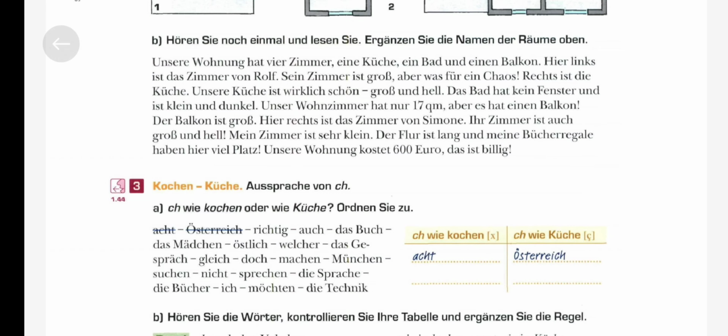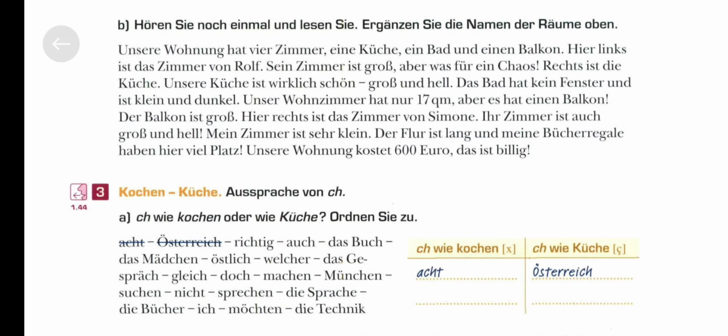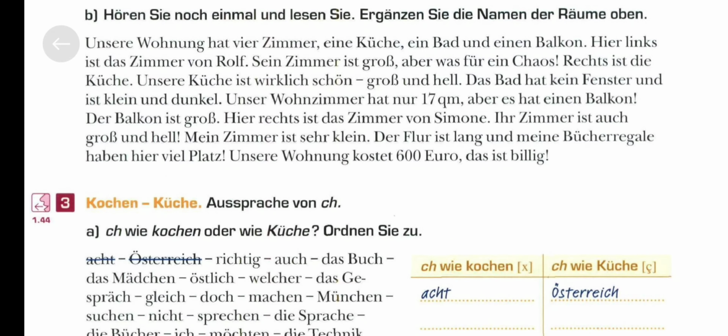Das ist billig. Okay, now we have the adjectives. First, our adjective is here. Sein Zimmer ist groß. Adjective is groß. And then the rest is the Küche. Unsere Küche ist schön. Und dann groß und hell. So we have three adjectives here.